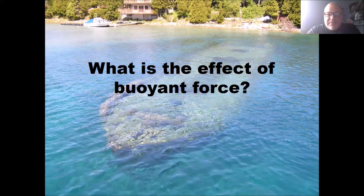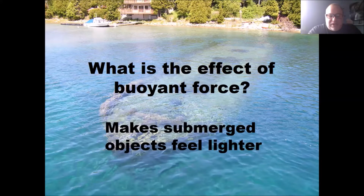It's this force that's measurable of things that are submerged under the water. The water literally is pushing up on those objects. So something like today in our question of the day picture right here, like this boat, it's underneath the water, so there's some buoyant force being applied to it. And it just literally makes anything that's underwater feel lighter.